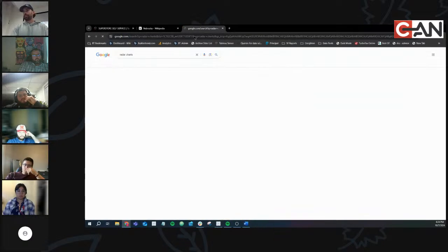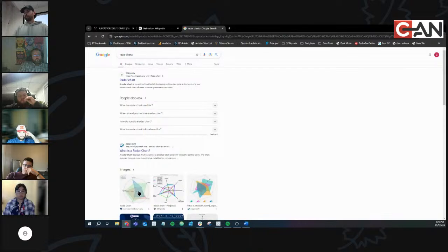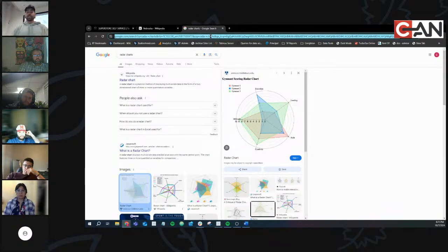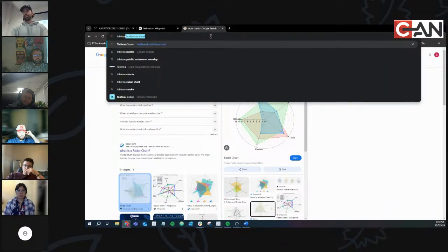Radar charts are used in sports quite a bit, actually. In fantasy football stuff, they'll show receiving yards, rushing yards, passing yards, and show all these different categories and how far each one of them are. Just another chart type. If you want to do a deep dive into Tableau extensions, they're really easy to use. You just have to download them, and then it tells you exactly what you need.